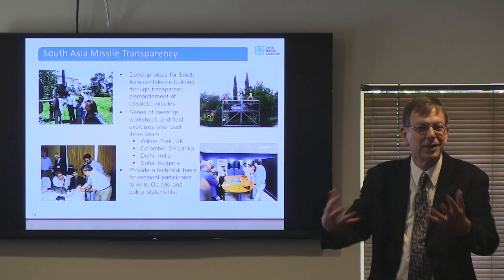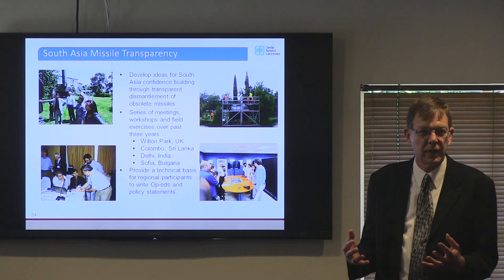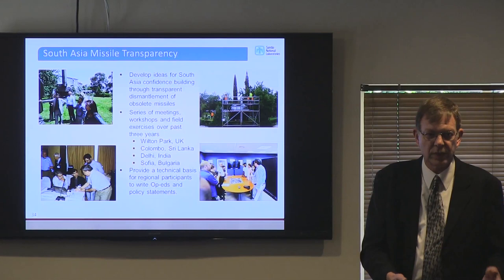And so if you're going to get rid of a missile anyway because it's old, maybe you could do that in a cooperative way and start to be a step toward confidence building by inviting inspectors from the other side and say, okay, this is an old missile, we're retiring it, we're going to dismantle it and let you see how that's done.